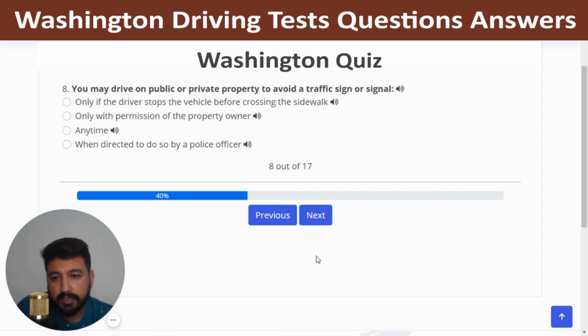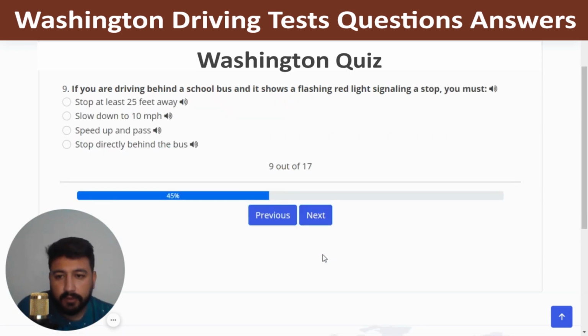The eighth question is you may drive on public or private property to avoid a traffic sign or signal. The right answer is when directed to do so by a police officer, which is the last option. Next. If you are driving behind a school bus and it shows flashing red lights signaling a stop, you must. The right answer is stop at least 25 feet away, which is the first option.